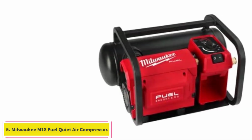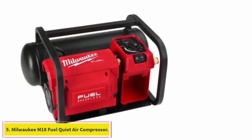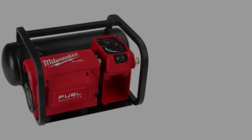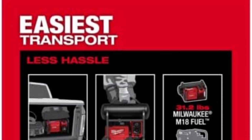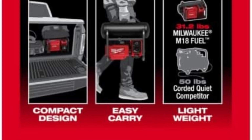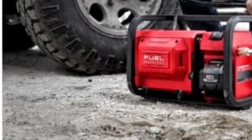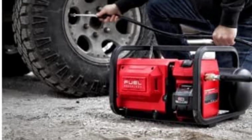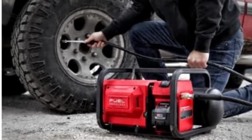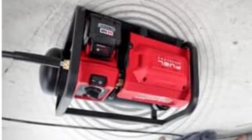At number 5. Milwaukee M18 Fuel Quiet Air Compressor. Although air compressors have a reputation for being noisy, the Milwaukee M18 won't give you a headache. We appreciate that it is relatively quiet, with a 68 decibel noise output, which means that you can use it indoors or have a conversation even when it's running. For perspective, the M18 is less noisy than an average vacuum or lawnmower when it's on.